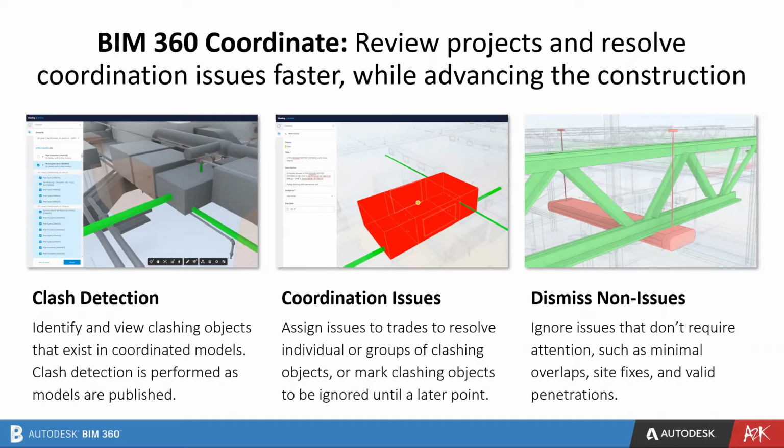Now, I just want to point out with BIM 360 Coordinate, there are some limitations. So if you are a Navisworks user who is used to the high granularity that you have when doing a Navisworks Clash Detective task, you're not going to have that same level of granularity inside of BIM 360. BIM 360 takes a more simplified approach, something that's centralized and is easy to use by users.